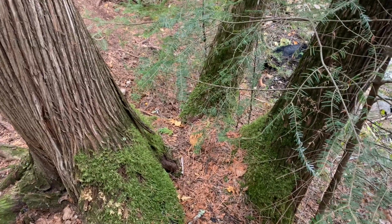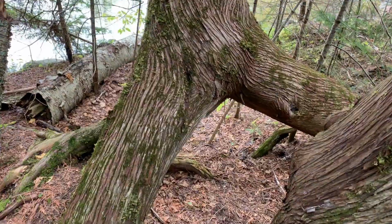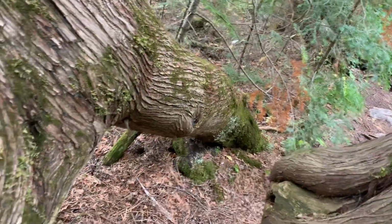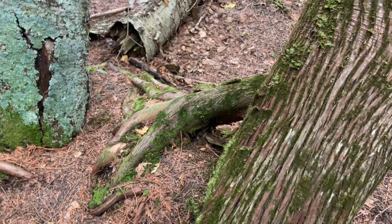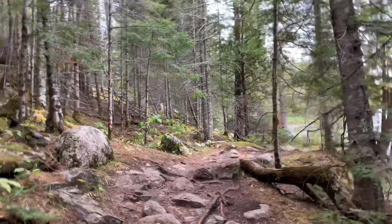Moss only grows on the north side of the tree. Look at this. Three trees, moss all pointing at each other. We must be at the North Pole. Tree right here has legs. That one goes through roots. That one goes through roots. And well, guess it's a male tree. Let's go.